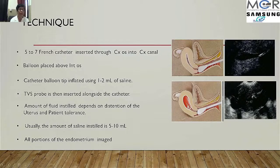The amount of fluid instilled should be just enough to visualize the pathology, and it depends on the patient's tolerance. Around 5 to 10 ml is more than enough to see the endometrial cavity. But yes, if you are doing a sonosalpingography, you need to inject lots and lots of fluid, and it can be anything between 40 to 200 ml. All portions of the endometrium should be imaged carefully, because we may have some focal lesions or diffuse lesions.